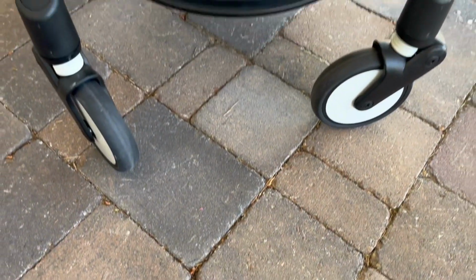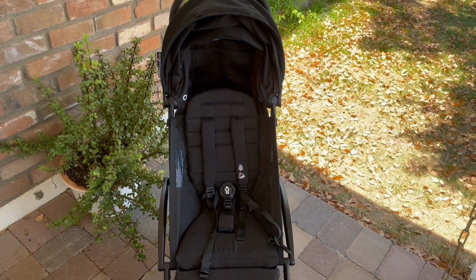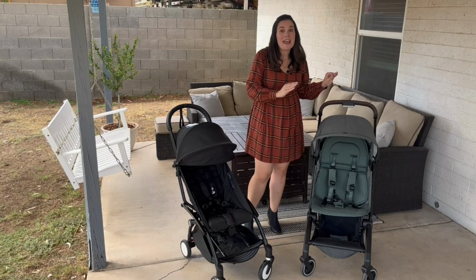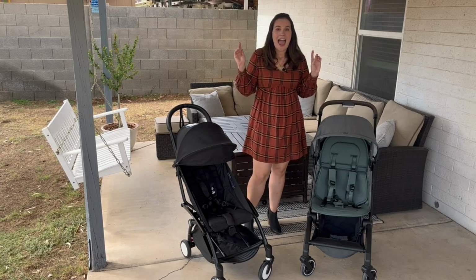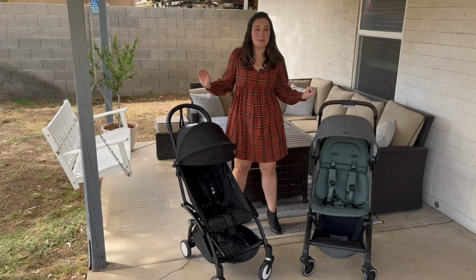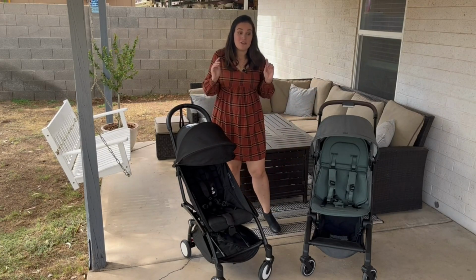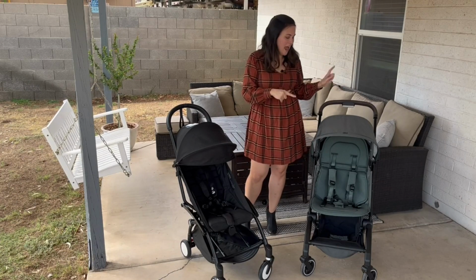The Babyzen Yoyo retails at almost $500, whereas the Joolz Aer is almost $450. So there's a $50 price difference between these two strollers, and they have almost the same features, almost the same weight capacity, similar sizes, both fit in an overhead bin. So that price difference is definitely making the Joolz Aer start out as the clear winner.